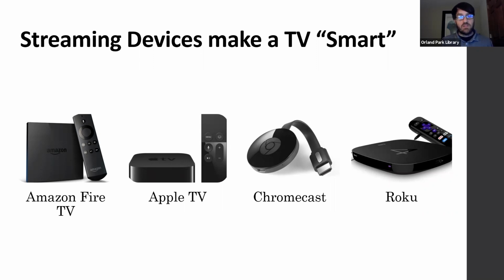I had a Chromecast, I've used Apple TV, and I've used an Amazon Fire Stick. I've owned all of these devices in some way in order to best educate myself, in order to present something like this. I just enjoy Roku.